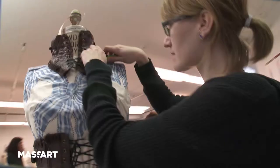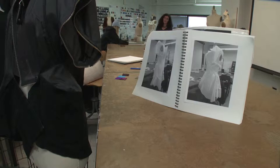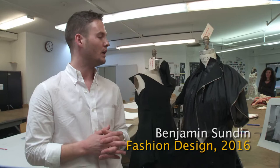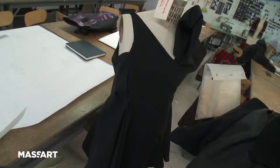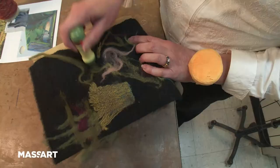I'm beginning a collection on zero waste, and it's based on upcycling. So I started with an inexpensive handbag that I had for years, and that's why sustainable fashion is so incredible, because it totally transforms even as it goes.